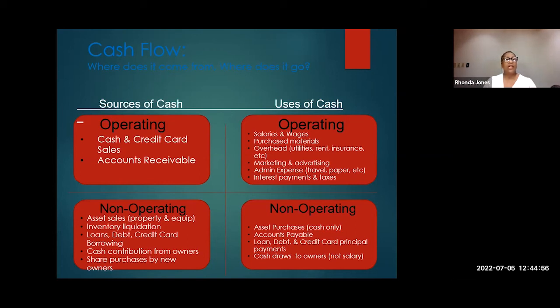And then we have our non-operating, which is going to be assets, the equipment that we have, inventory, liquidation, loans, debt, credit card borrowing, cash contributions, move from owners, cash purchases by new owners. And our non-operating asset purchase, cash only, accounts payable, loan debt, and credit card principal payments. Cash draws to owners, not salary. So sometimes the owner can do a cash withdrawal.